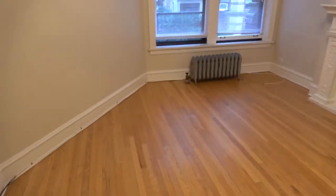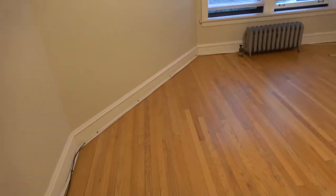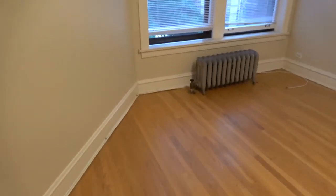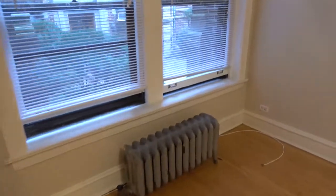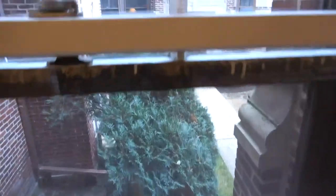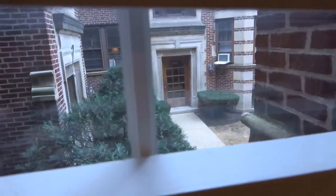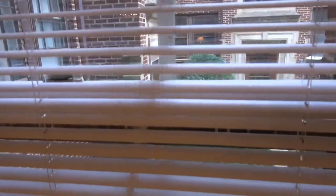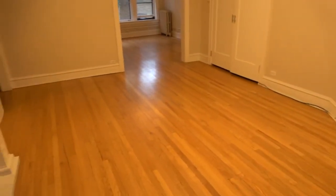We also notice that the room isn't totally square or rectangular. It does come in at an angle as we go towards the windows. The windows are facing north, looking into the courtyard. Let's see if I can hold these up for a second here. There we go. The courtyard is terrific. Actually, it's beautifully maintained. The whole building is. Even though we're practically in November, the shrubs are still trimmed, the grass is still green.